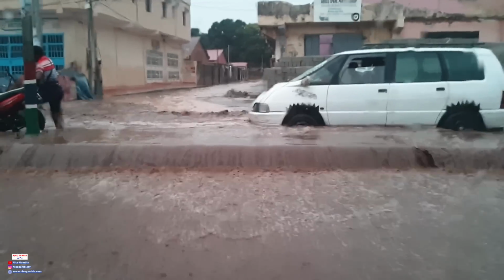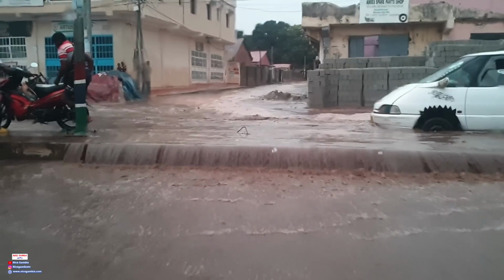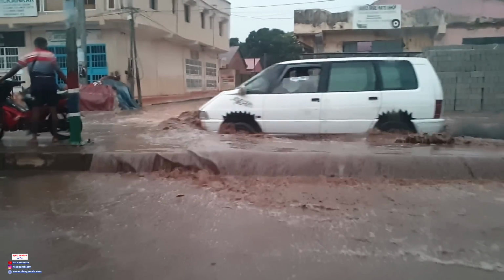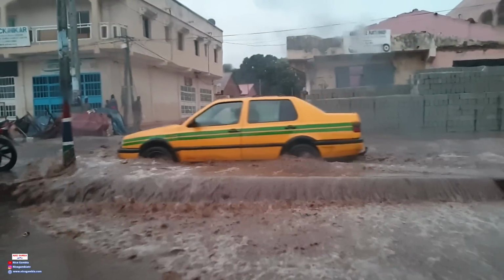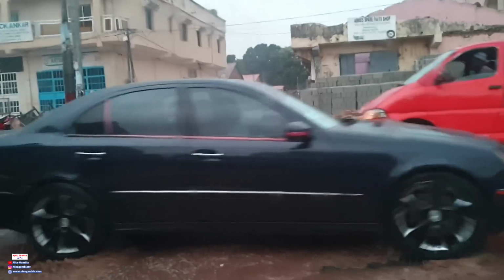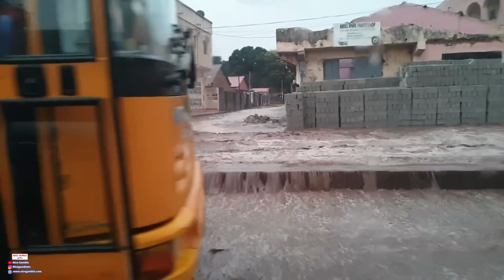This is the first day of rain in the Gambia, and right now I'm around Pigeons. You can see the kind of flood that is coming, and it has just been raining for about 30 minutes, and there's the amount of flood that is coming in from these junctions. Okay, I hope this year the rain will not be so devastating like last year.